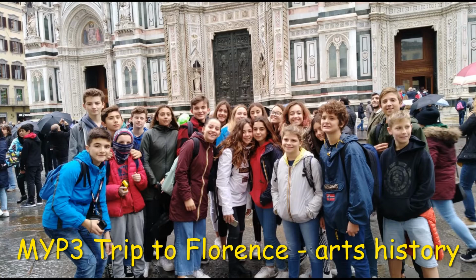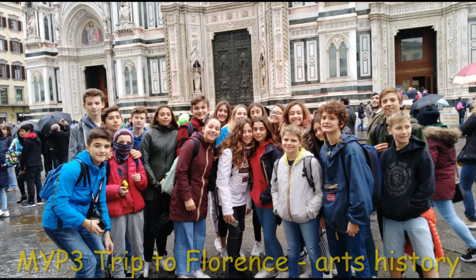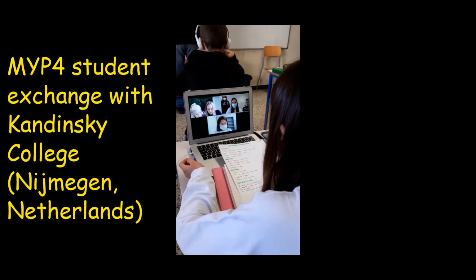In MYP 3, we go to Florence, and this is a picture of the kids that I took to Florence, I think 3 years ago. In MYP 4, usually the kids have an exchange with the Kandinsky College from Nijmegen in the Netherlands, and this year it was just virtual, on Zoom.